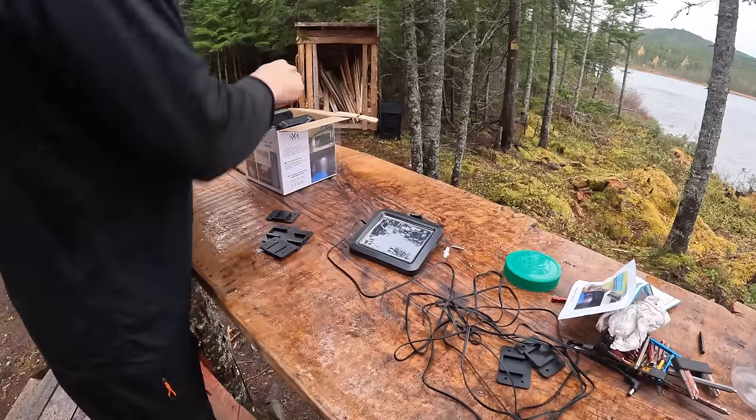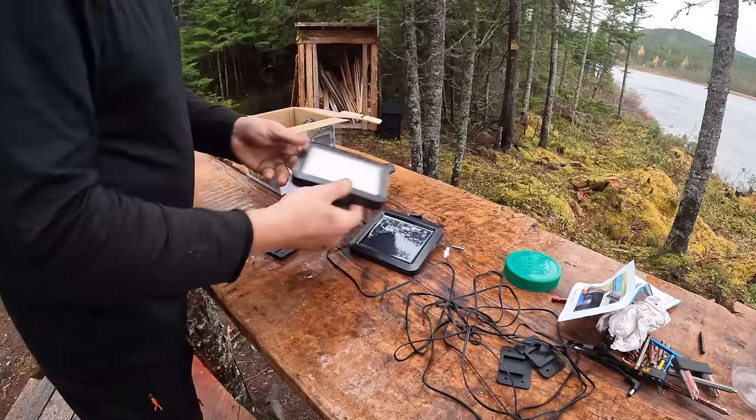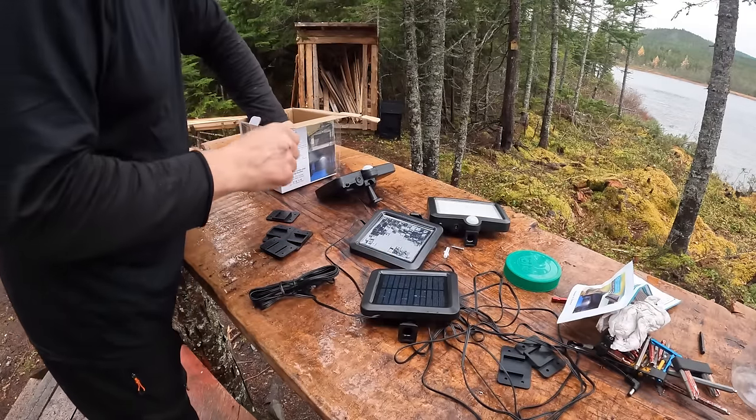Okay, so I bought these little solar lights that I'm gonna put up. I'm gonna put them on the way to the bathroom there.